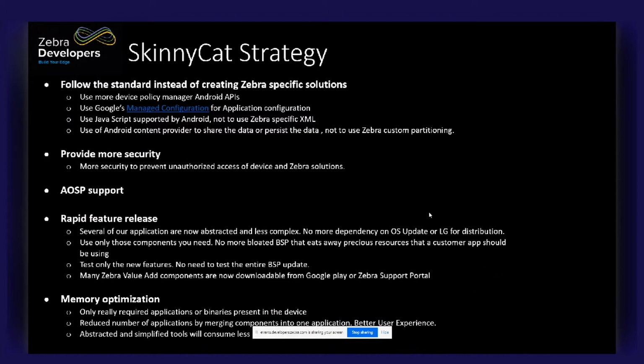Many of them do, but some of them will pull them out of BSP and put them on Support Portal or Play Store. That helps us with adding new features and releasing to customers as quickly as possible, right? And also, as a customer, you get to use components you need, because all these components were embedded in the BSP and you had to install the new OS update. Whether you want it or not, all the 25 features that come with that update, you will get them, right? With this, you only get the ones that you need.